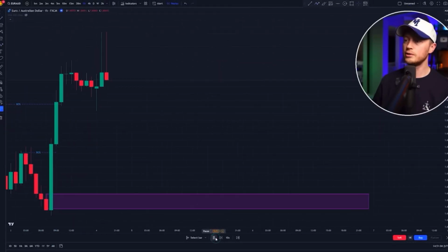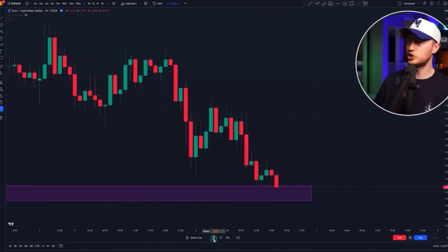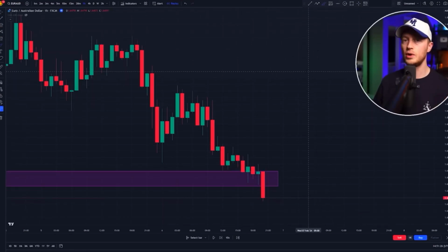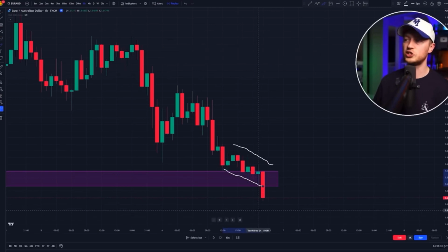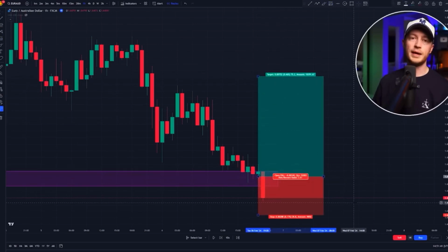Now all we're doing here is waiting for price to come back to our demand zone, and you can see that's starting to happen right here. As we come back to this demand zone, a good demand zone will have slow momentum. You can see price is starting to slow down, telling us it's a good demand zone. Now historically, price taps in, you place your trade, you make a bunch of money, right?